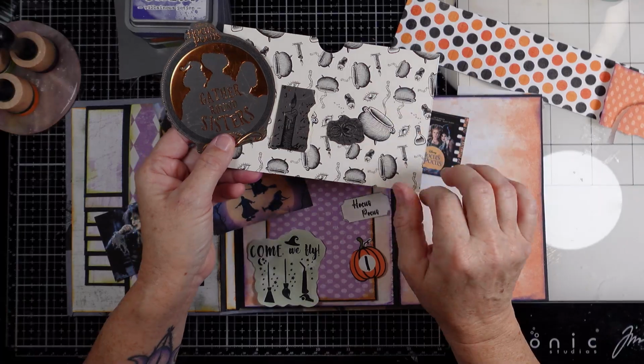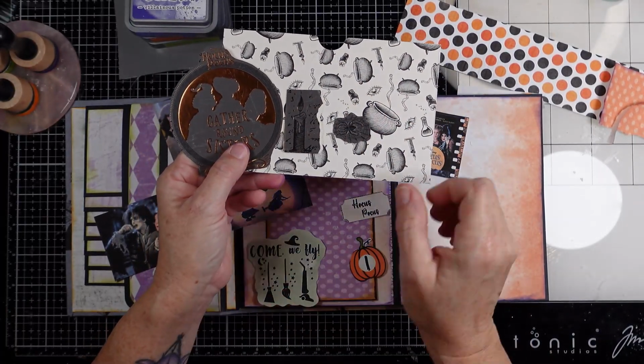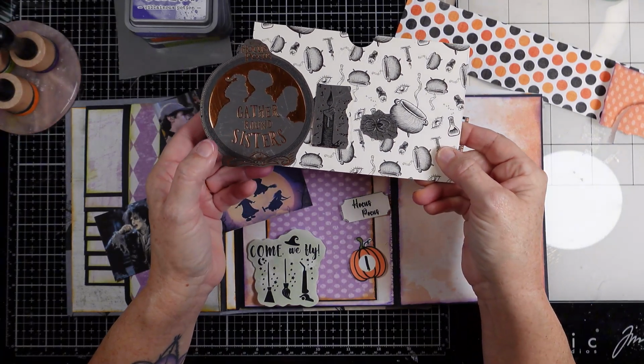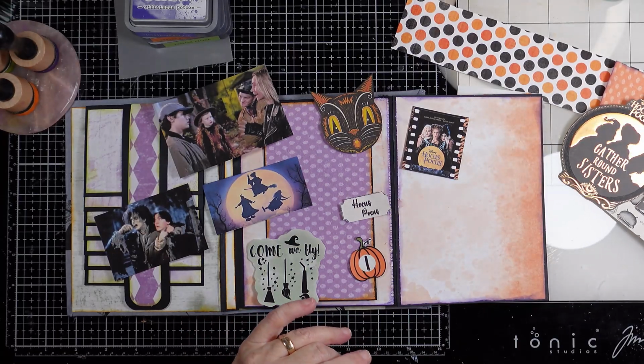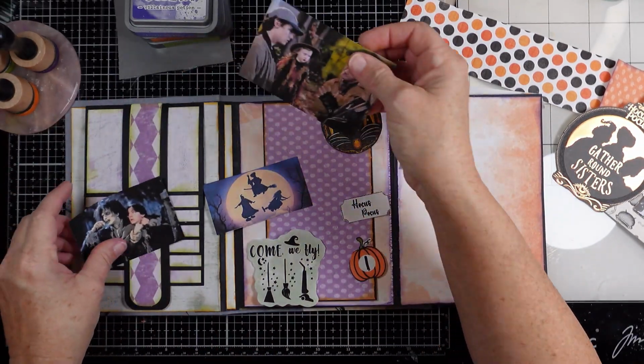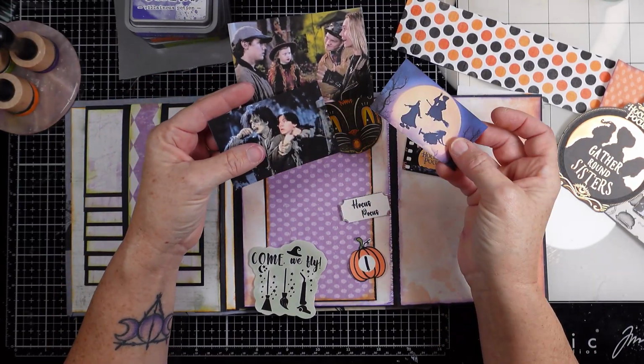I've been saving that for a while because I loved the imagery on this box and thought it would come in perfect use for a project. I just didn't know when, but this seems like the perfect time to use that. I also printed off some images from Google of the movie that were some of my favorite scenes.